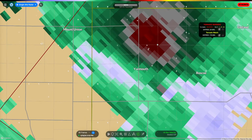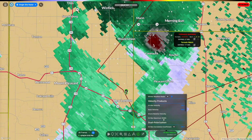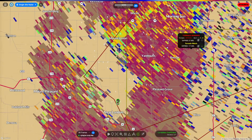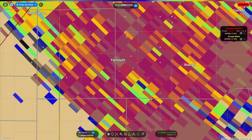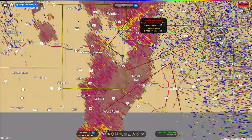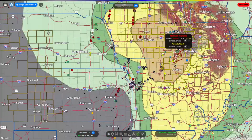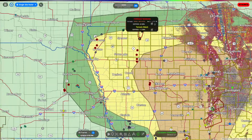And there we go. Okay, good news. This has likely lifted. Still do have some debris in the atmosphere. You need to stay in shelter. It could drop back down. But we're hoping that this tornado has lifted, and it is looking like that is a good possibility.